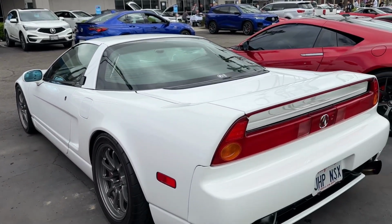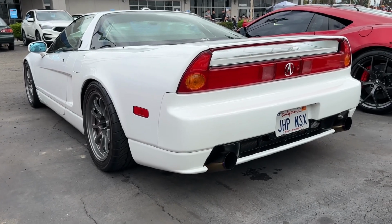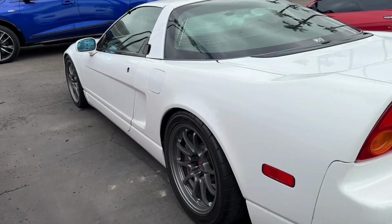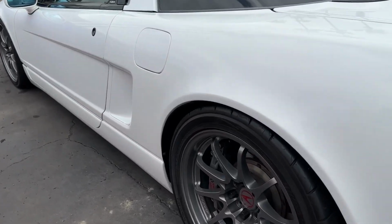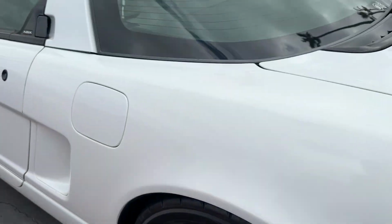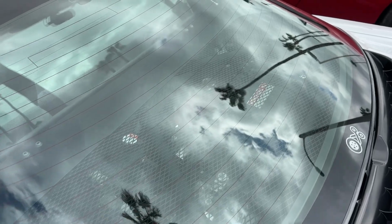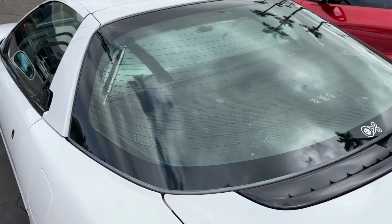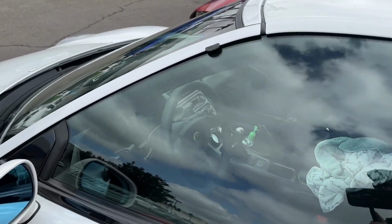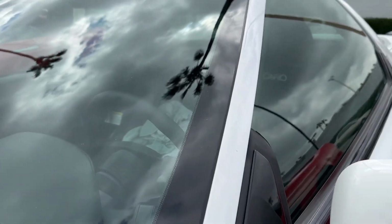This NSX, I don't know the owner of this one, but this one's super nice too. Looks like an ARC exhaust. Some nice CEs with some Stoptechs all around. Comtech supercharged. Type S steering wheel. Looks like some DC5 Recaros and a baby seat.